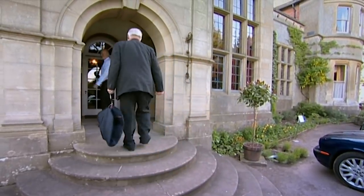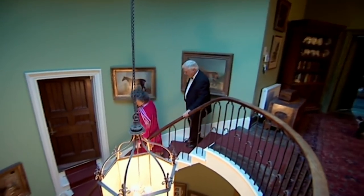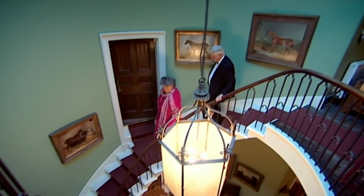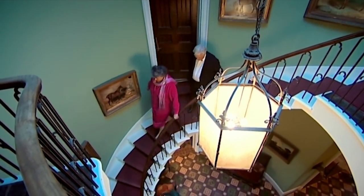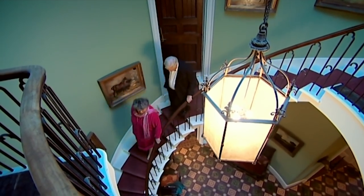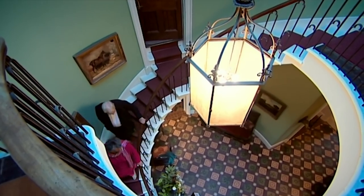Thankfully, Lord Patten finally arrives. It's a wonderful house. Oh, well, I'm glad you like it. How long has your family been here? We've only been here 42 years. The family died out. I came from a historic house, though, in Herefordshire. Oh, wonderful. Yes, we're planning to do all that. We're just starting to do weddings.